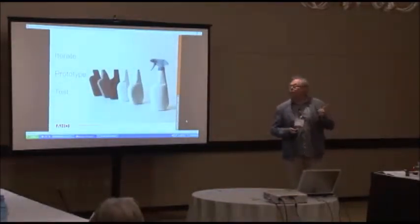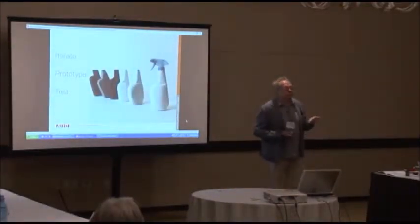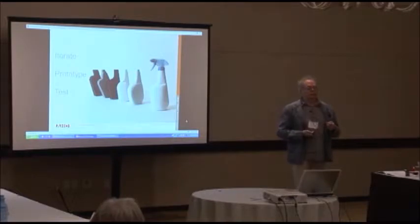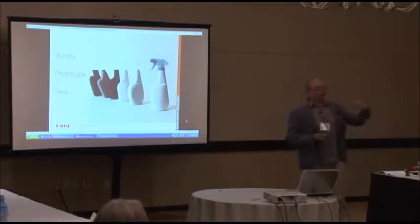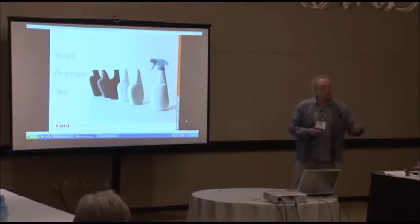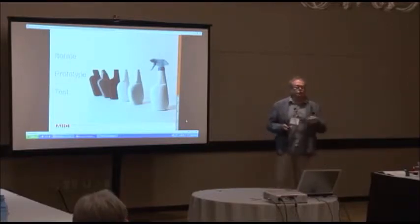Next pillar is iterate, prototype, test. Over and over, doing iterations. It's not about testing one thing, it doesn't work, test this, oh, it looks okay, I move on. No, you keep on doing it. You see, is it still possible to do it better? You don't necessarily wait to the next version.